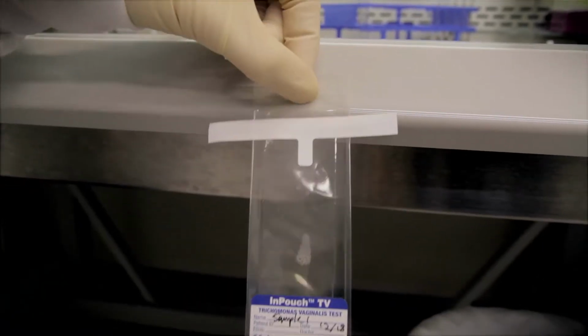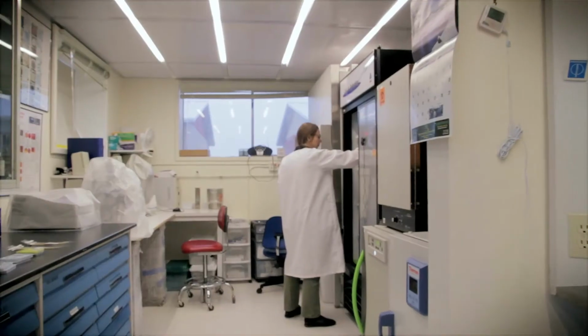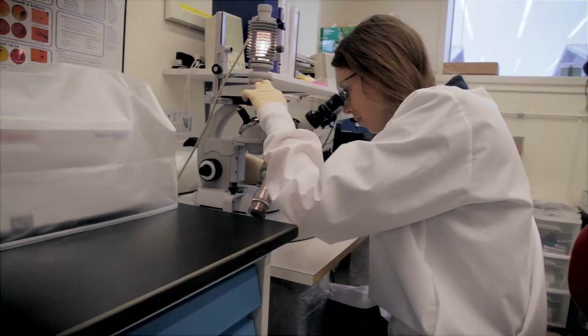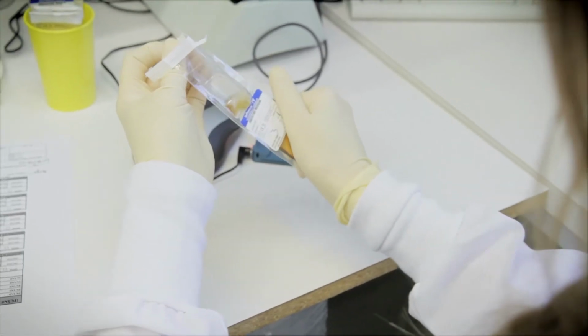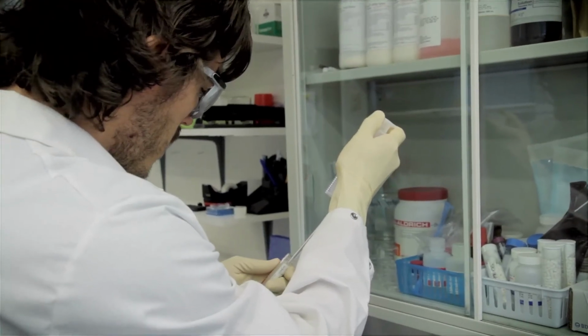Our devices make it a lot easier for sample prep and for transportation. They are more cost efficient, reducing the number of tests that the labs have to perform.